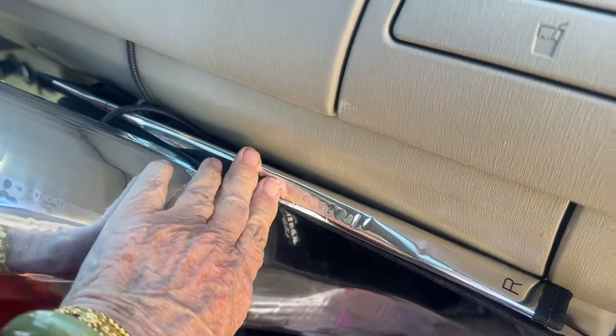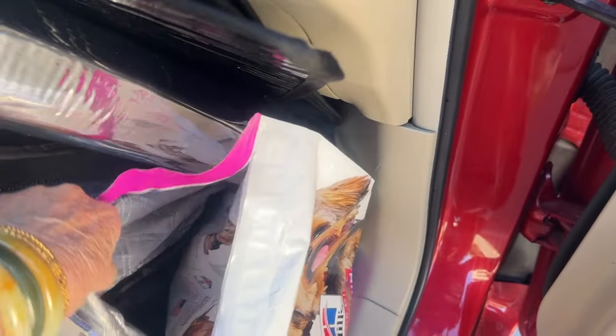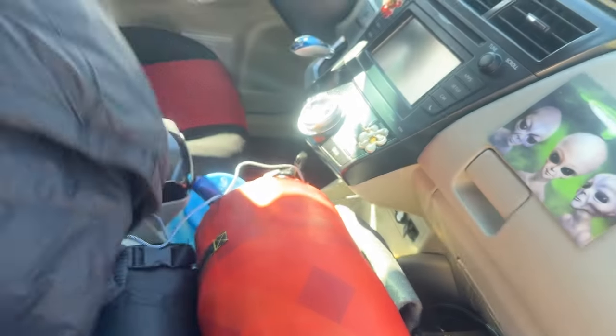These go in the windows. This goes across the window if it's snowing, and then you can just pull it off and you don't have any snow on your windows. I have a raincoat. I have a down vest here. I have a rumple puffy blanket. I have my down jacket. This is a little down blanket.